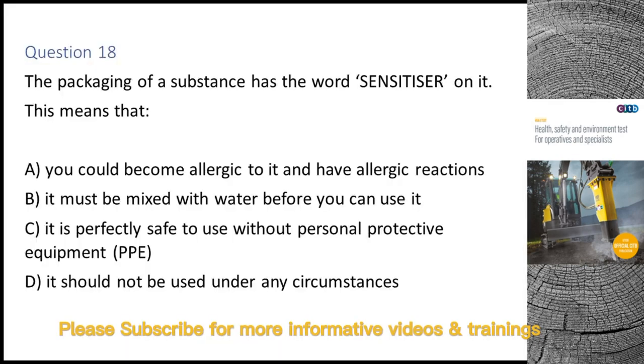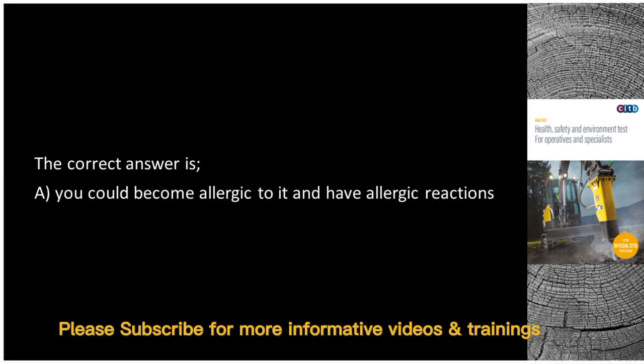Question 18. The packaging of a substance has the word sensitizer on it. This means that A. You could become allergic to it and have allergic reactions. B. It must be mixed with water before you can use it. C. It is perfectly safe to use without personal protective equipment, PPE. D. It should not be used under any circumstances. The correct answer is A. You could become allergic to it and have allergic reactions.